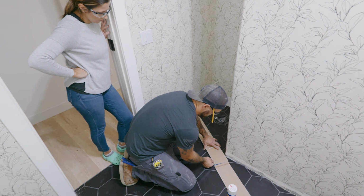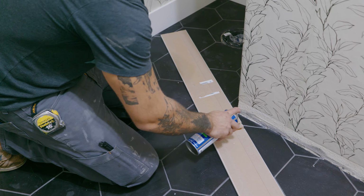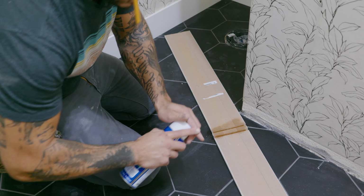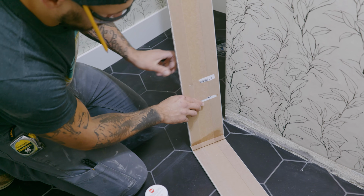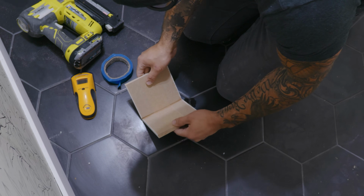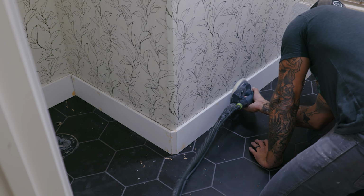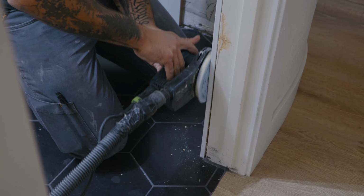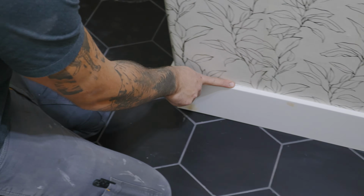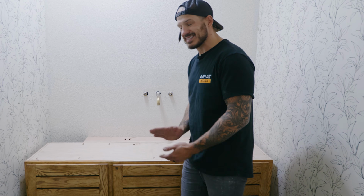I'm gonna throw a little tape on there. This is CA glue. It's basically super glue on steroids. And then this is an activator. It introduces a hint of science to it. You hold it for about 10 seconds, and there you go. So the vanity's secured, so this puppy's not going nowhere.